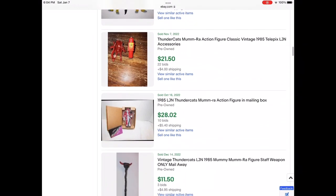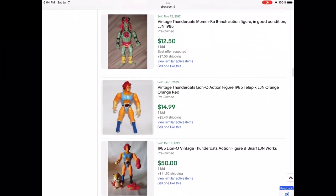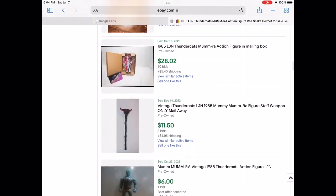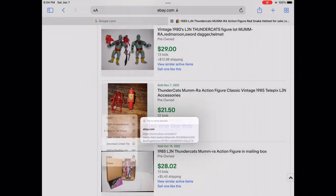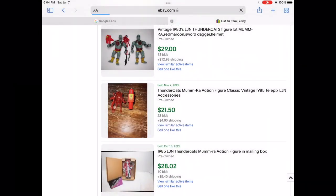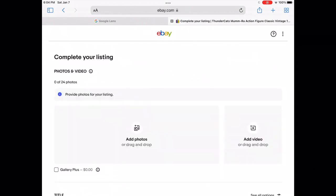It sold in November. I think if I had changed my search criteria to delete action figure and just search helmets, it would have gotten me a better search result. But nonetheless, $21.50, 22 bids, plus $4 shipping. So I just hit sell one like this, and it's going to pop up a listing that saves everything on that seller's listing. And I'm just going to edit it for my listing.